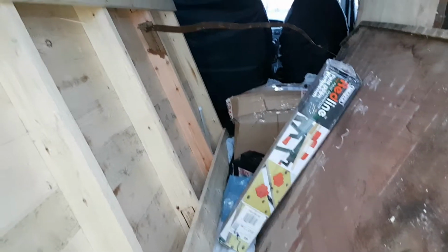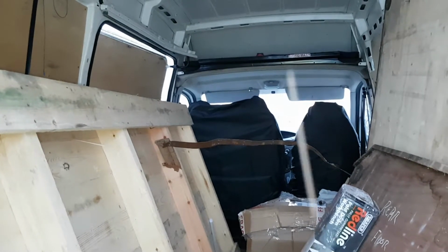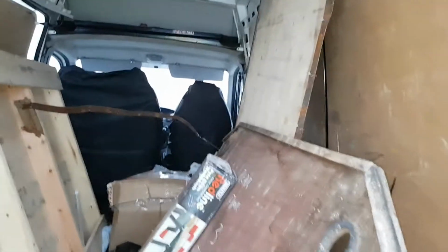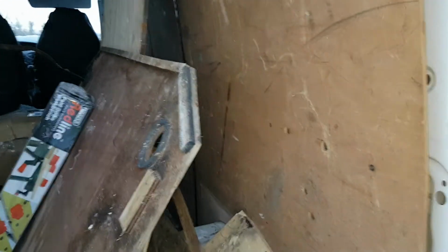So progress on Max has been pretty slow. I managed to get the bulkhead out today. The solar panels have all been fitted onto the roof, and I've got to do the final bit of wiring. It's going to come down onto the fuse box, etc. once all that's installed.